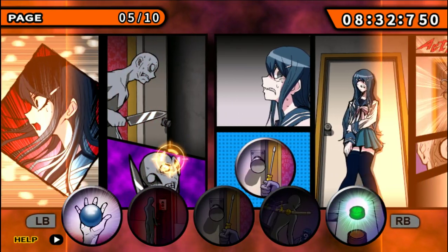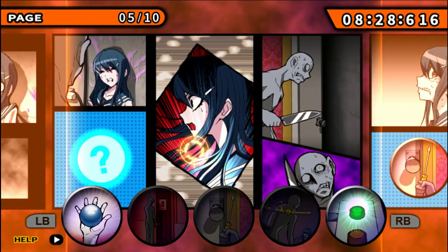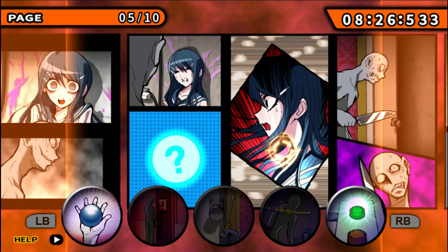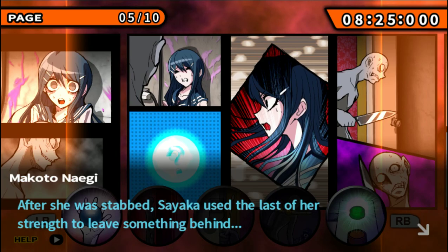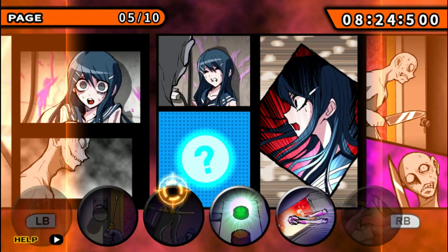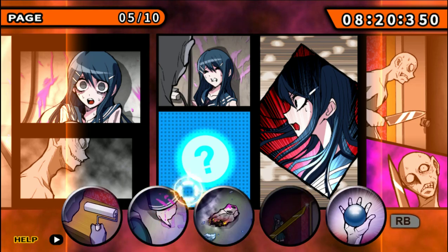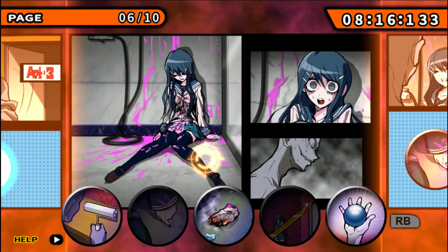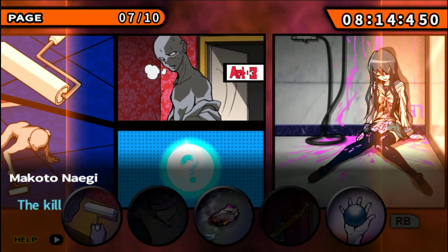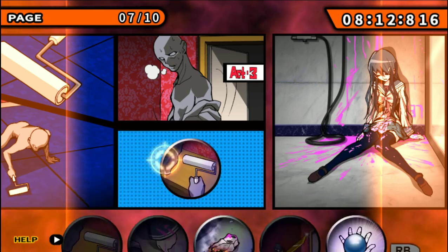Like what the boys have. Eventually, Leon gets in after using the tool, cornering Sayaka. She gets stabbed. And then we have her write her dying message right here. The killer used an item in my room to help dispose of the evidence, which is this lint roller.